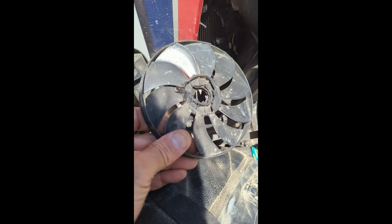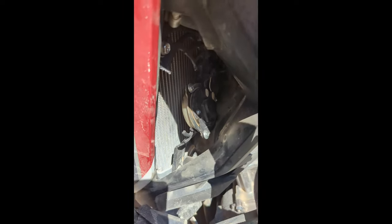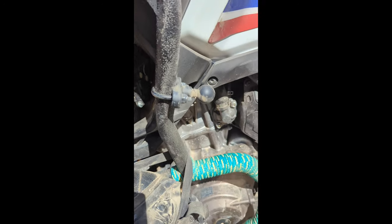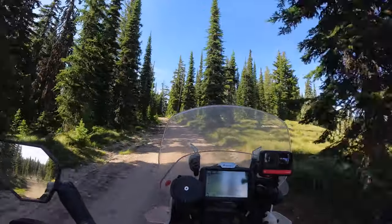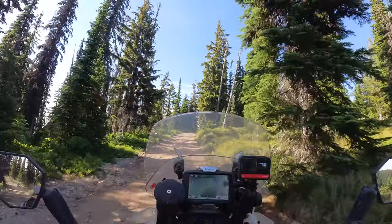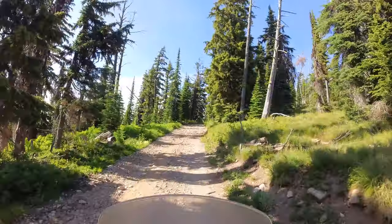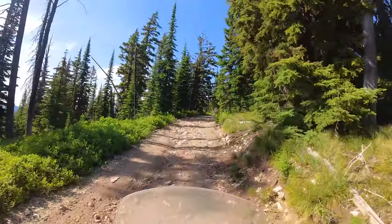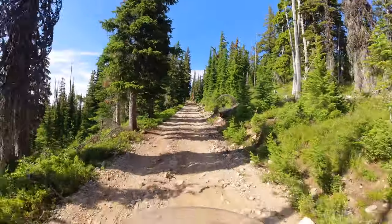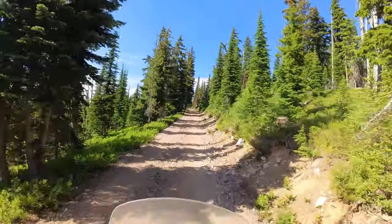Problem here. One of the cooling fans on the Africa Twin burned out, and I'm in the middle of nowhere. We're at the post office. So yeah, maybe they can deliver. My cooling fan went. Oh my gosh, more rocks. I might have to exit the BDR as soon as I get to the main road.